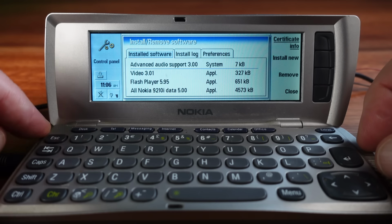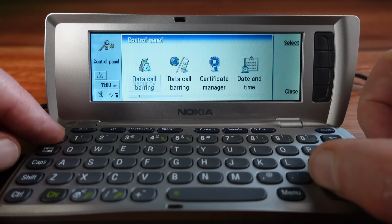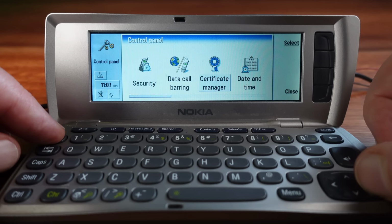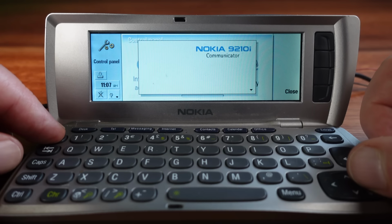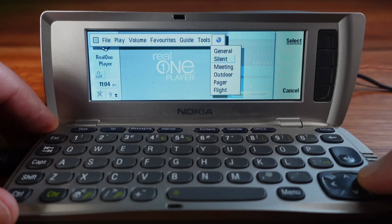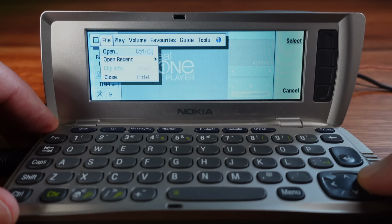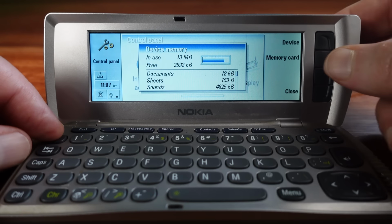This phone is running an early version of Symbian. I'm really keen to explore this version. It's got quite a nice user interface, all designed exclusively for landscape mode, of course. There are all sorts of menu functions and installed software. There's lots of settings to mess about with. I am having one problem though.